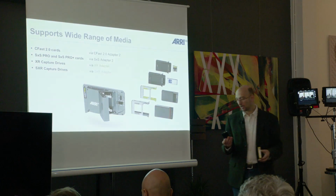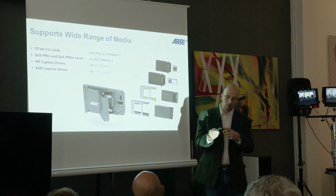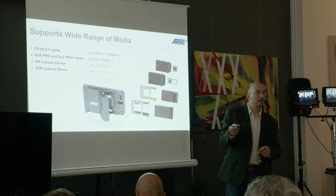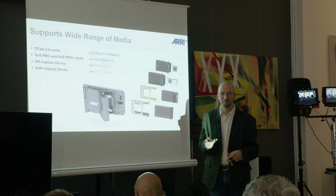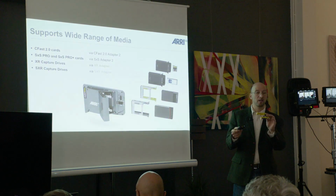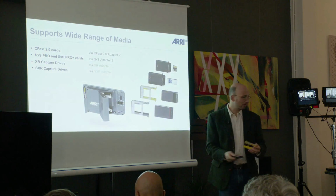So for instance, here we have an XR capture drive. That's the current capture drive. If you take a look here, there's a little yellow ring there, which of course our marketing people call the golden ring. It's not yellow, it's golden. And so for this, we also made a golden adapter that goes with this yellow drive.